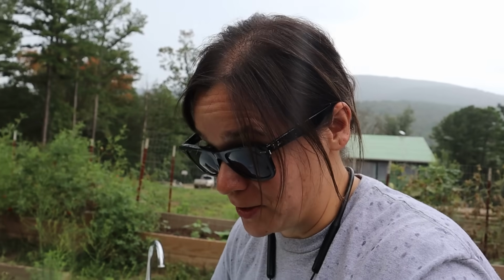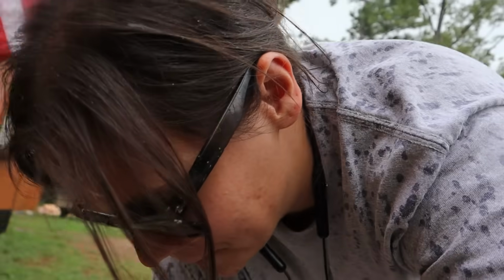Well guys, it is really starting to pour right now, so I guess I'm going to be taking a break from this garden and getting back inside quick before the rain really, really hits. No! Well, this is totally unexpected. Now it's pouring.